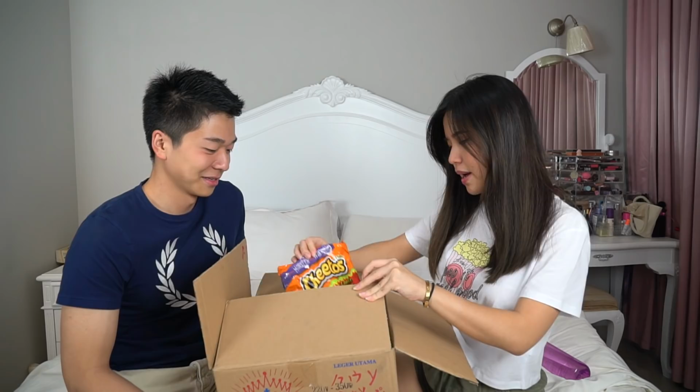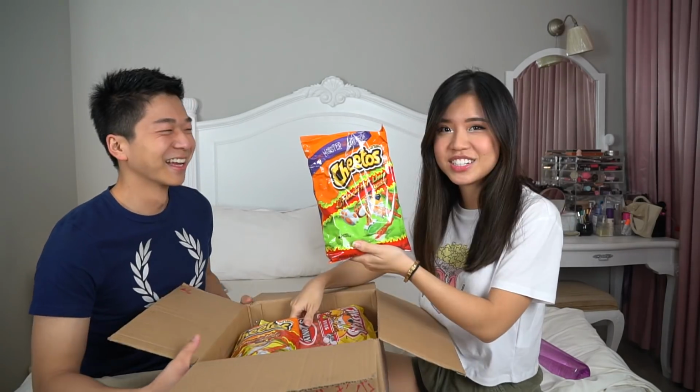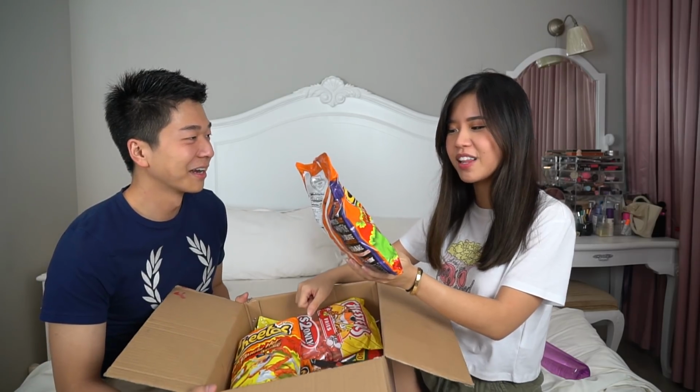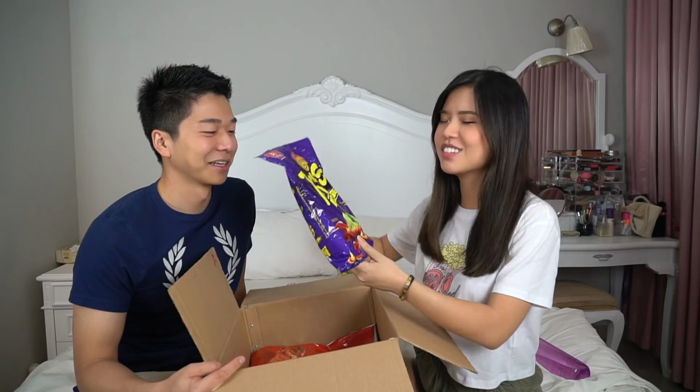Okay, I see orange and yellow and red. Oh my god! Cheetos, number 1, Flaming Hot Limon. Oh my god, this is like the one that Jenim always gets and she eats it with chopsticks. Really? Because it stings your fingers. Extra Flaming Hot. Shout out to Walmart! Miss you, Walmart! Takis, yokes.